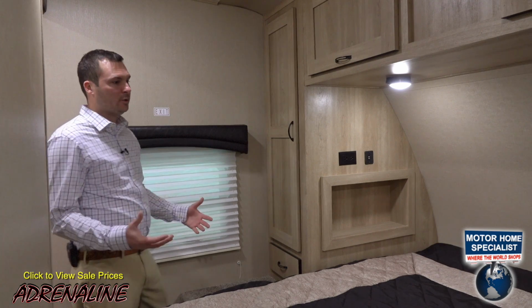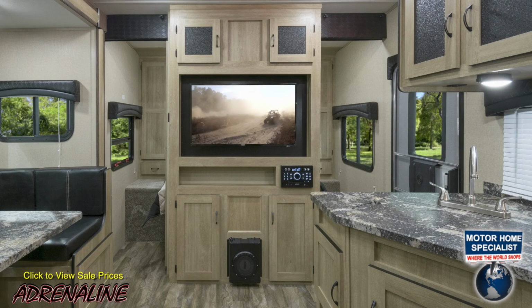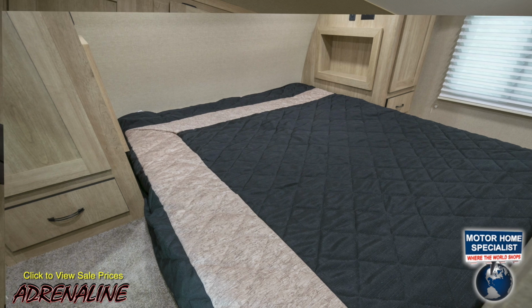Okay, here we are in the bedroom. Now, the first thing I want to mention before we get going here is this bedroom does have dual access. It's got a pocket door on each side of the bed. That way, you don't just have one way to get into the bed. We do use a 60 by 80 queen mattress on all of our larger floor plans.